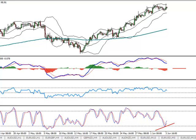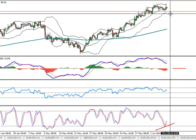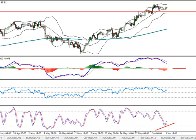How can we join it? A break below the last support area and possibly even the break below the Bollinger Bands up and Bollinger Bands down will take us for a good sell opportunity. That's all from the charts, friends.